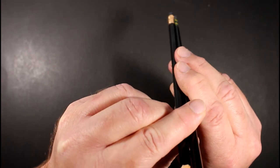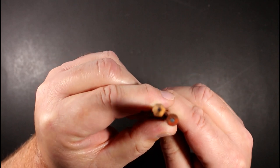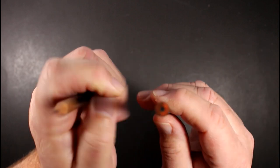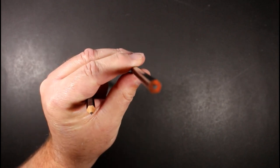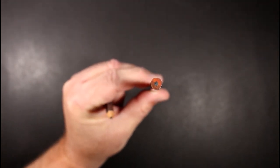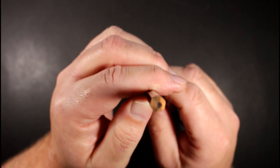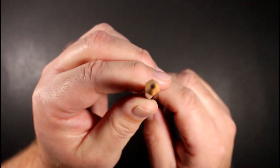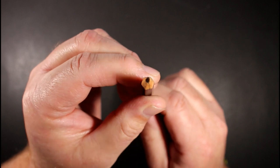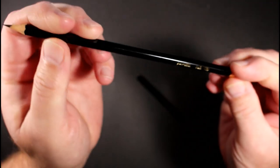I would say, though, just in feeling here, that the corners on the Pen+Gear may be a tad sharper than the ones on the Ticonderoga. These Ticonderoga corners here are fairly smoothed out. You feel them, but they're very subtle. The corners here on the Pen+Gear are more pronounced, and not only to the eye, but to the finger, you do feel them.